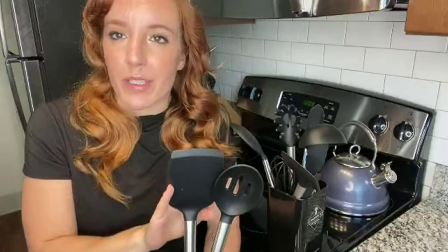One, it's food safe. No weird plastics, no BPA, nothing like that. Two, it's not gonna damage your cookware. So everything just slides across really easily. It lasts even in high heat. These have been used, they're still perfect. And they're super simple to clean. Everything just comes right off really easily.